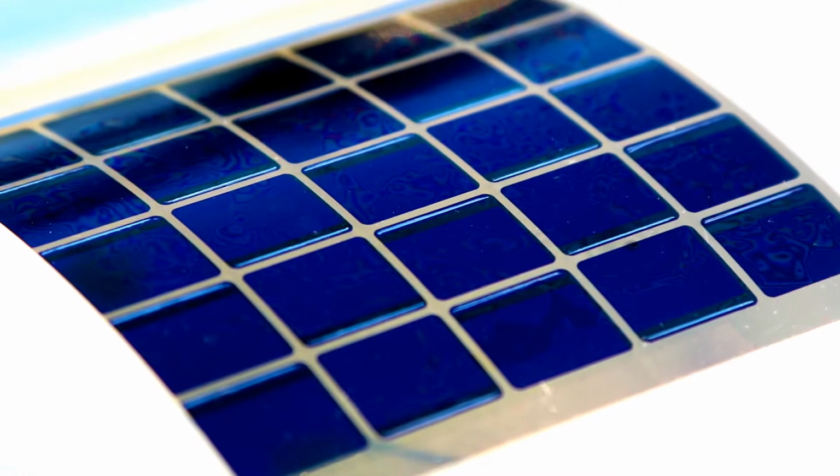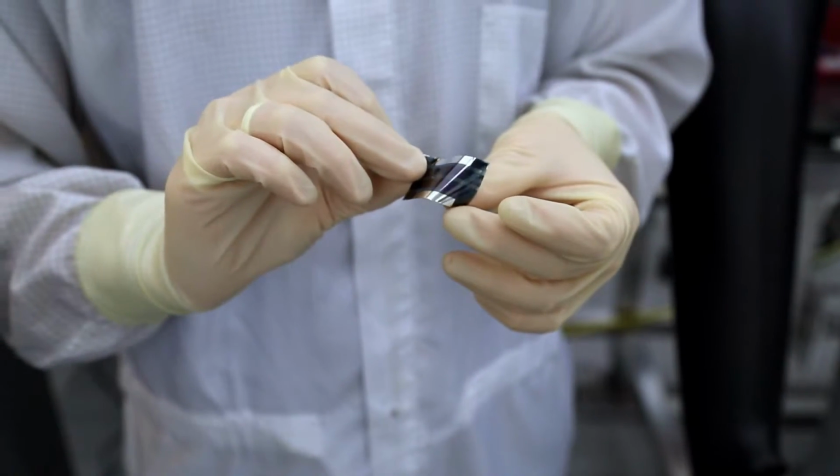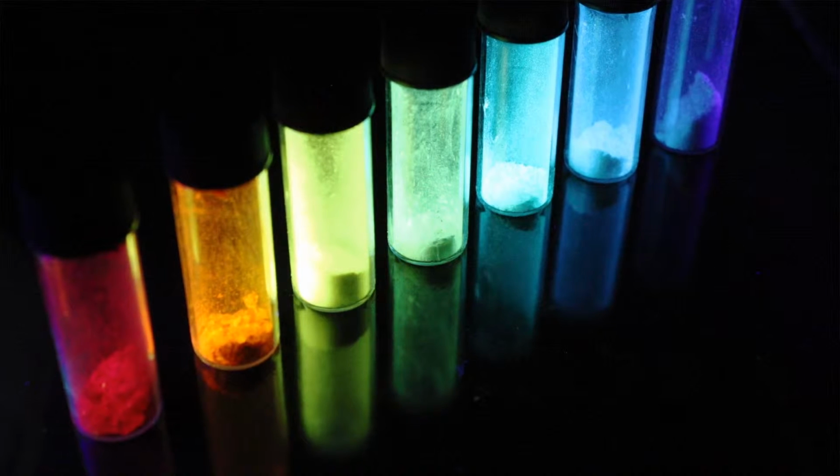OLEDs offer the whole range of advantages that also apply to organic solar cells. This means they provide mechanical flexibility. They allow us free choice of color. We can engineer them to be transparent, and I hope that ultimately we will even be able to print them.